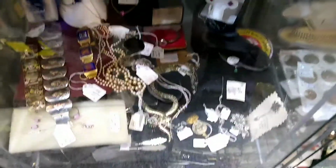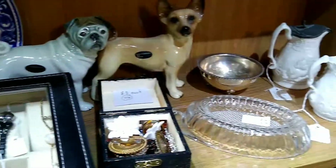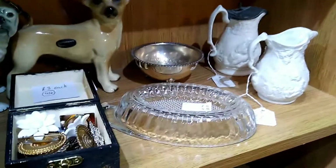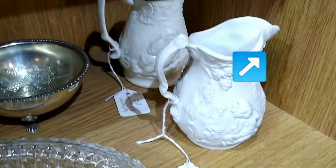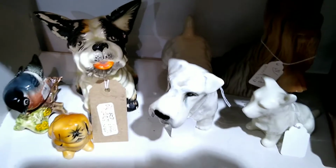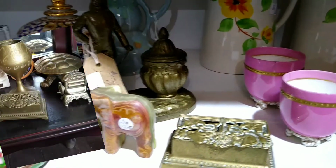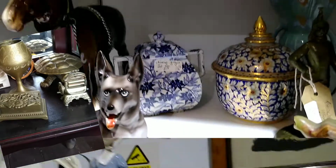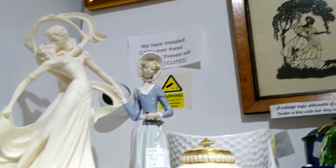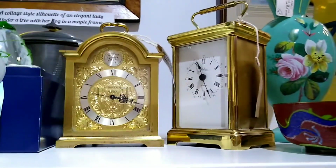Old money coins, which people like to collect, coins and stamps. I am thinking about buying that and reselling it on my eBay page, link down below. Now I do have this, a sunflower, where you collect and you put your stamps in it. The clocks remind me of my mum's clocks.